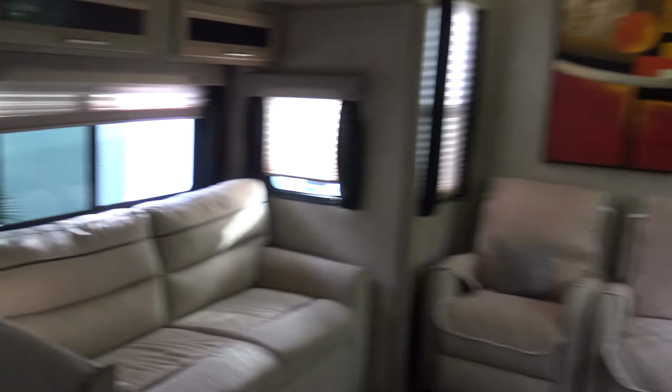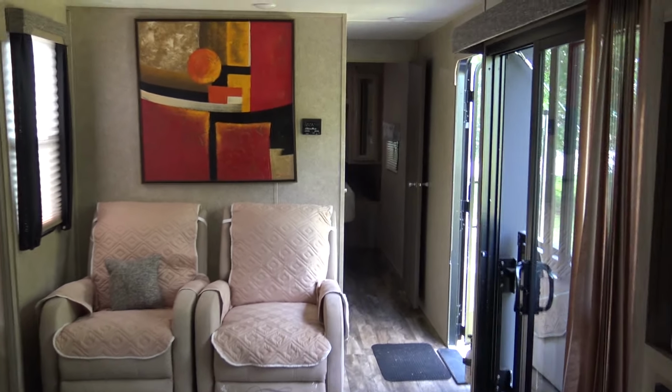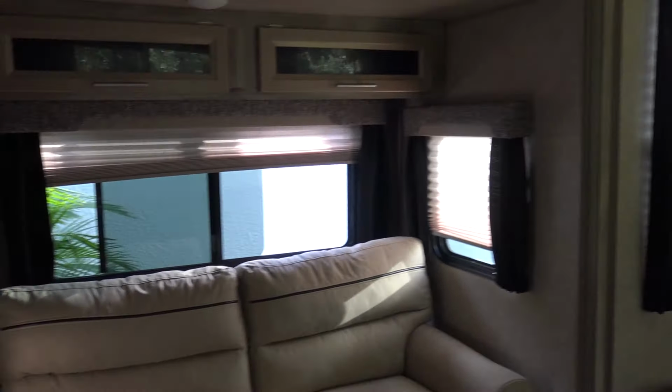I'm hoping to have this at Orlando Hamcation in February. I want to get the RV space and have this thing here and camp out all weekend, play radio, stuff like that. So that is my up and coming.